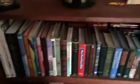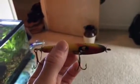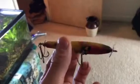People nowadays, well, I don't even know if I can say people, because everything nowadays is pretty much made by a machine. For instance, I don't know how many of you guys fish, but the lures nowadays are just made out of cheap plastic. This is an older lure from the 60s probably, and it's hand painted and made of wood, so you can tell that someone just really took pride in making something like this.